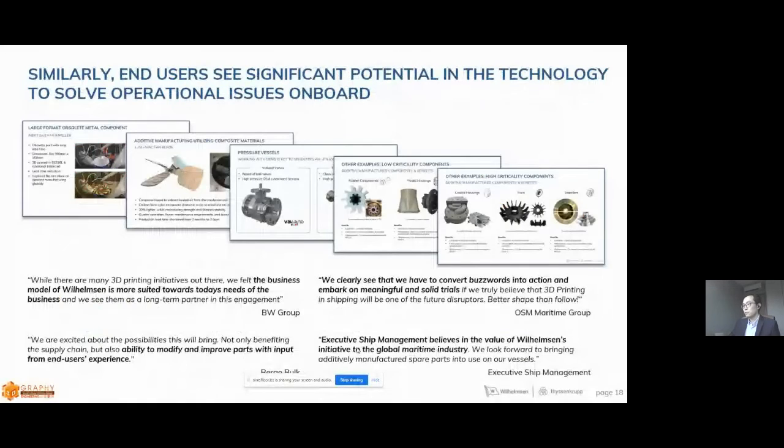So Kawasaki, Wärtsilä, and some of our end user customers also feel that this is the potential for spare parts in the future. So for now, they do understand that it's an exploratory stage. We need to work together. We need to understand 3D printed parts better. It's an education process. It's a journey. So we have been providing spare parts, and they have been wonderful end users.